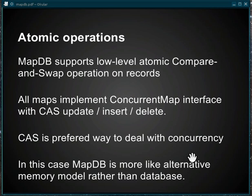MapDB, unlike most other databases, has atomic operations, which means atomic updates and atomic compare and swap updates. This type of stuff is found in SQL. It's actually built into SQL, but it's quite unusual for NoSQL databases to have this type of stuff. I think Redis is actually built around the idea of atomic updates on limited collections.